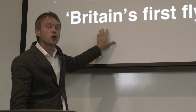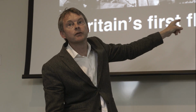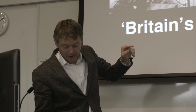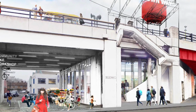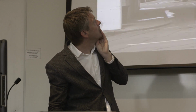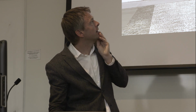So Britain, I think Europe's first flyover. There's Churchill waving at it. Built to get dock traffic in very, very quickly. And of course, dock traffic doesn't need to go into the docks anymore. And so this amazing thing that has this quality of very mundane highway, actually, we'd like to take it on and play up its pier-like extraordinary qualities as it travels across what could be a dune landscape with the resonance of shipbuilding and presence of the river. So spaces like its underside might be occupied in a more intensive way.